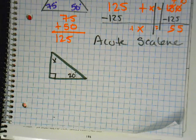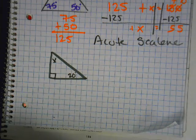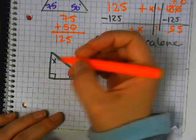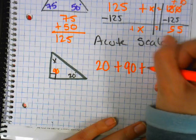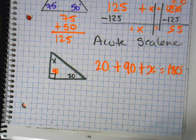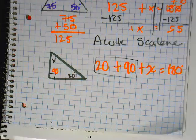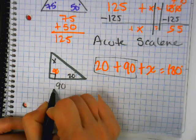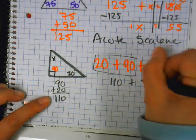All right, let's draw this triangle. There is a number that's missing, but it's there. Some students still do not recognize what this little box means. 90. So this box always means it's 90 degrees. Always, always, always. So we have 20 plus 90 plus x is equal to 180. First, add the 20 and 90. What's 20 plus 90? Go on the side and add them. 110. So this is 110 plus x equals 180.